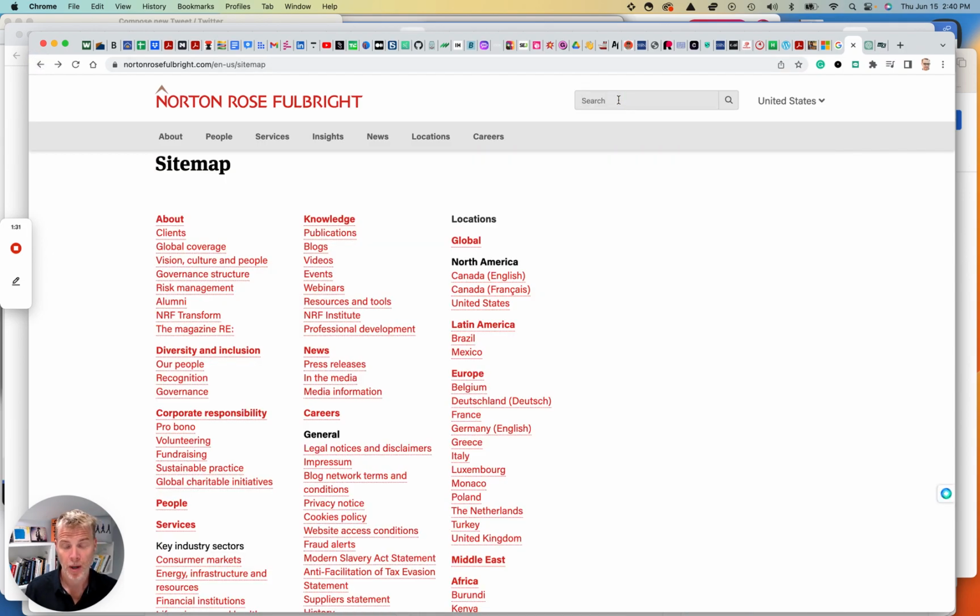Now, this search bar up here, and I'm not picking on Norton Rose, they're a fantastic firm, and many firms have this problem. The search function, if I'm a client trying to find something, or I'm a lawyer working in the firm trying to find something, it's a notorious nagging problem that the search capabilities in these websites, as well as internal intranet websites, leave a lot to be desired. They're not very smart.